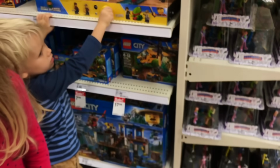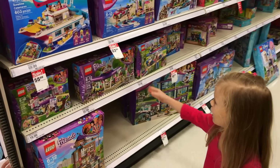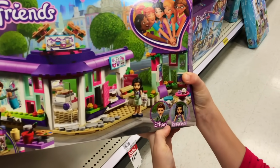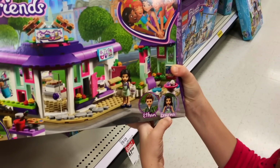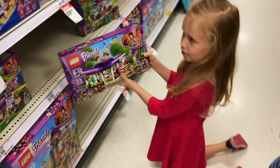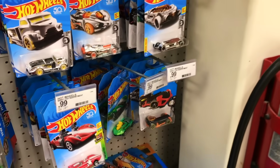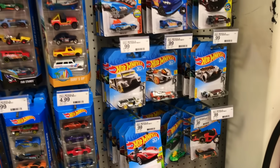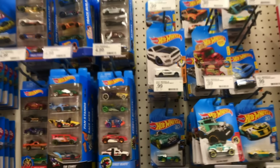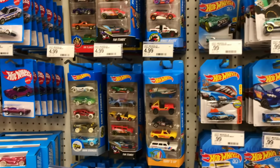It's okay. Oh, these are your Lego friends, your favorite. Oh, you've got to know what these guys' names are. Emma, Ethan. Oh my goodness, Emma and Ethan. These don't look like the twins, though. Not our twins. Look at all these Hot Wheel cars. Wow. I think you wanted to get a tow truck, didn't you? Yeah, that's what we're looking for. Let's see if we find one.